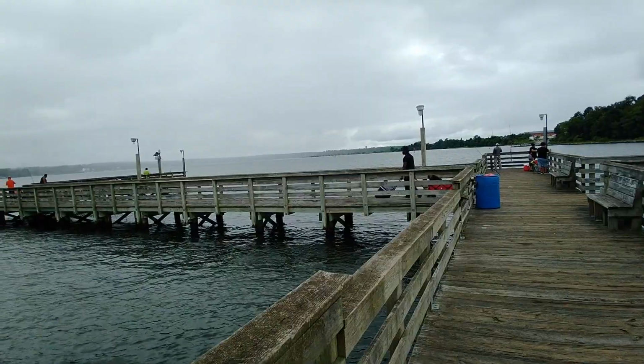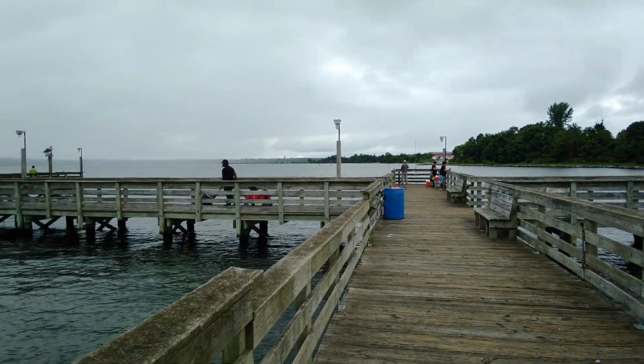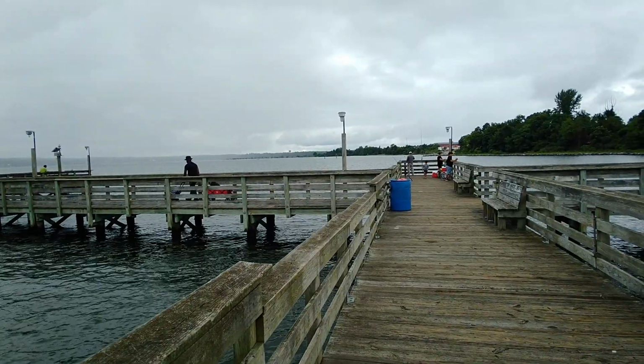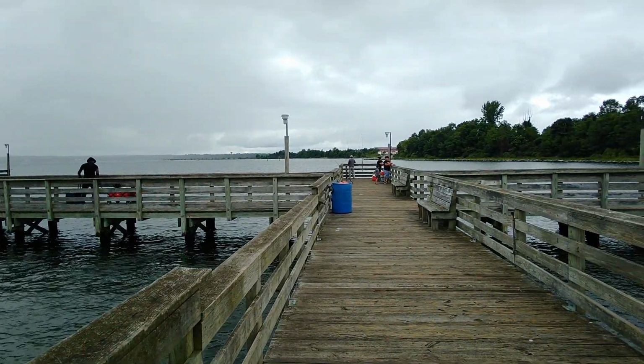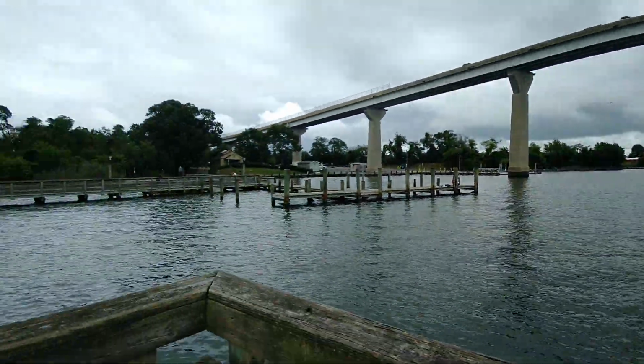So you could see the people coming out here. There's some more people coming. The tide looks like it's pretty high. Actually, the tide is high, so there should be some fish out here.